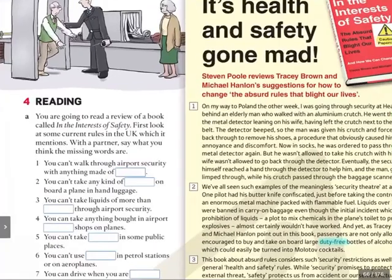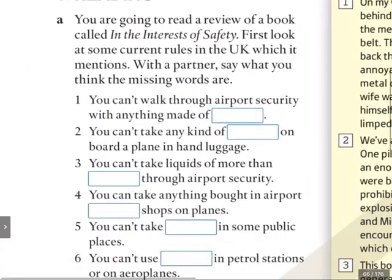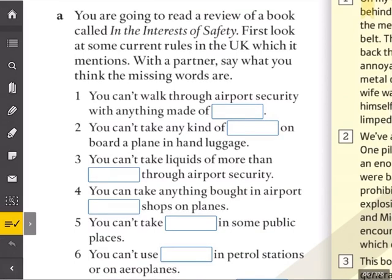Okay, let's have a look at letter A. It says, you're going to read the review of a book called In the Interests of Safety. Now, first look at some of the current rules in the UK, which it mentions. With a partner, say what you think the missing words are.